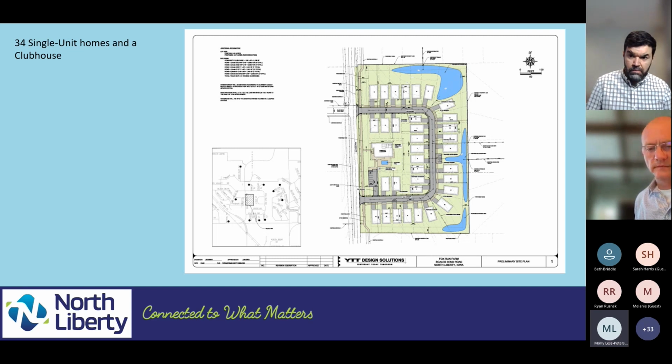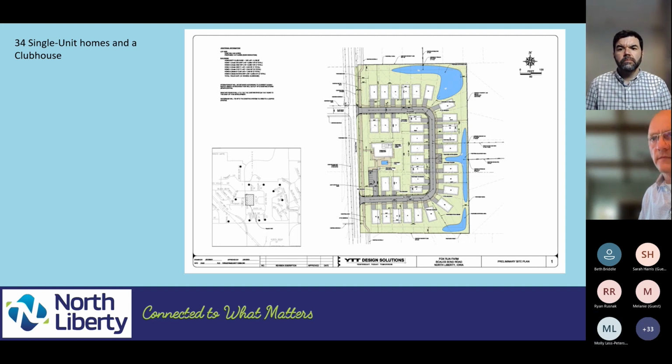A couple things with the construction and whatnot. Are you planning on building these houses right away, one right after the other, or is it going to be once one is sold, you're going to build that, or how's this going to work? Because that's obviously a lot of construction, a lot of noise. So just that question for now.